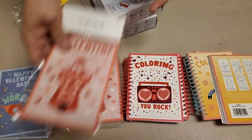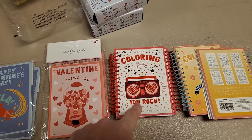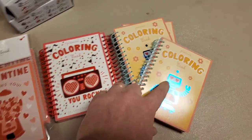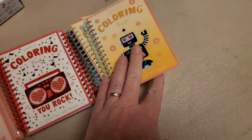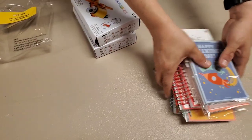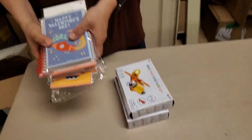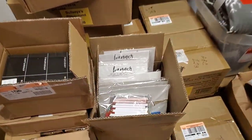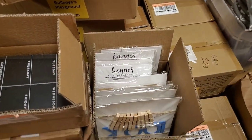And then there were Valentine's in this pack. These Valentine's? Because they have a heart there. Maybe. The heart and the eyeballs for the robot. Maybe that's what they were. So maybe we could just sell this pack together. Yeah, because they're already a pack. Could do it. Because there's another pack there.